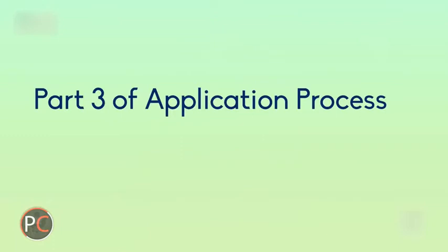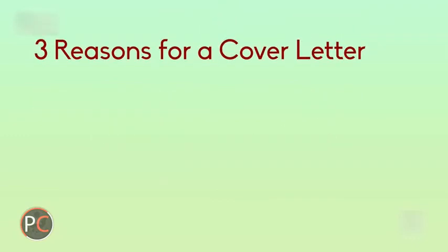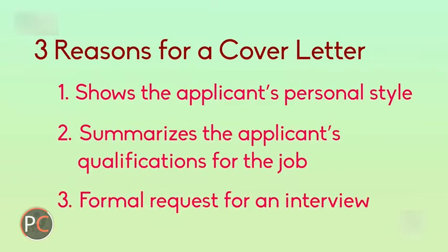In this unit, we're going to introduce you to professional letter writing as the third part of the application process. In addition to a resume, job seekers include a cover letter as part of their application. There are three main reasons to write a cover letter. A written letter shows the applicant's personal style, explains the applicant's qualifications for the job, and formally asks for an interview.